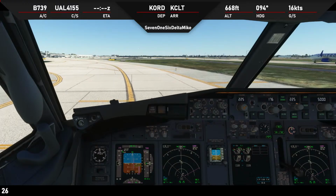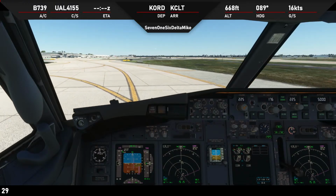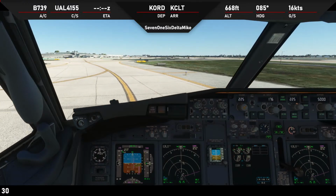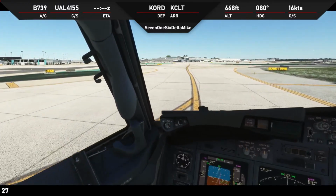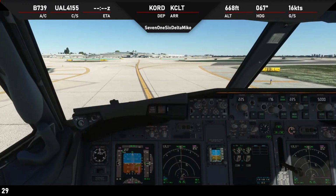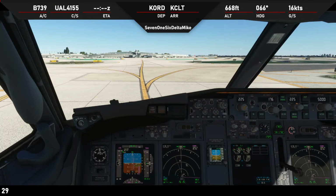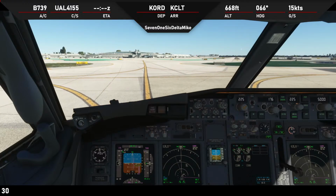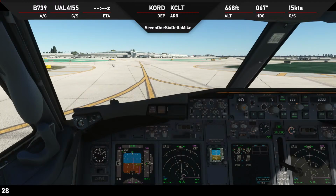All right, we're looking for Victor here. Some Southwest over here. All right, so we should not be here because that's going to be LL to November 21. This next right here should give us Victor. Yep, there it is on the sign over here, Victor. So we're taking a right on Victor now.